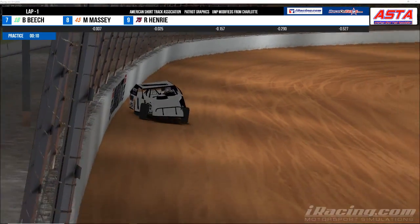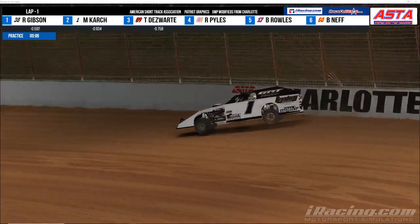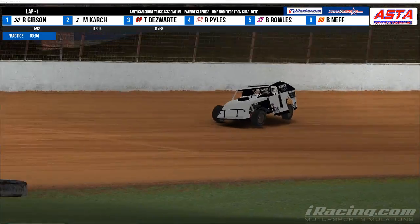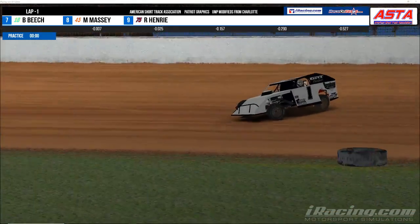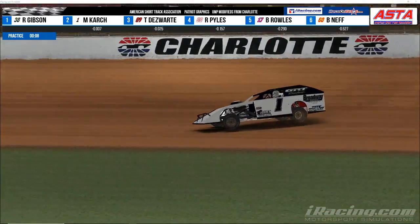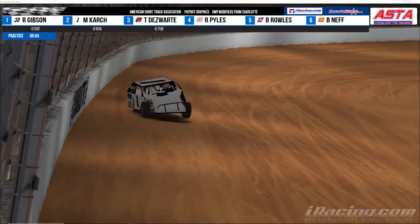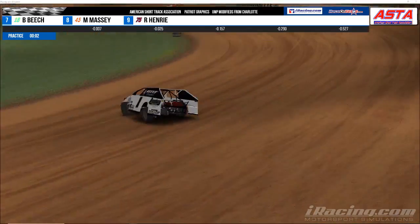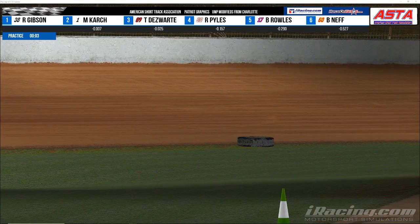But really, as the night goes on here at Charlotte, the line looks to be like it's going to be moving up the racetrack, and it may very well be right up alongside the wall as we're looking at Martin Karch once again here in the one machine. Right up alongside the wall in turns 3 and 4, back down around the hub of the racetrack on the other end in turns 1 and 2. And Martin that time going back towards the bottom of 3 and 4.